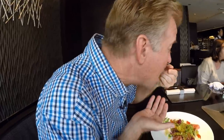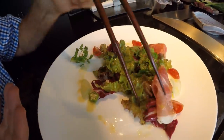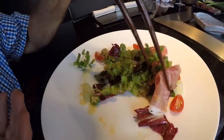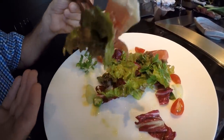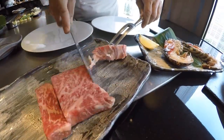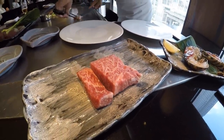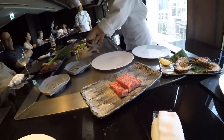It's got a really light vinegar dressing. I think the trick is to get the ham and some lettuce together. The ham is a little bit on the salty side. So good. There it goes. Oh, took the fat away.